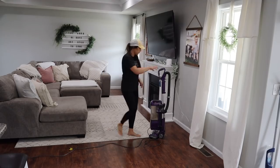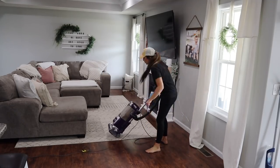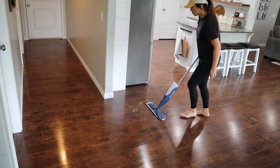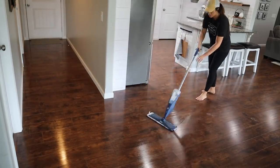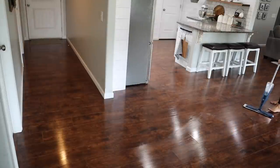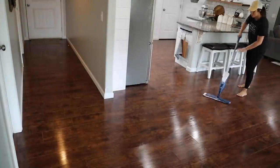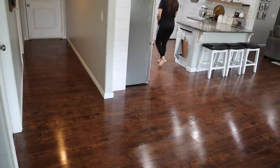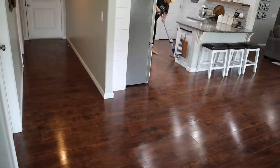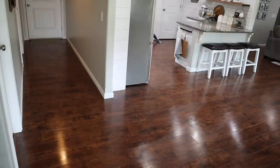All right, time to clean the floors. So I do have a steam mop that I use if I'm deep cleaning, but if I'm just in a pinch and I'm trying to get the floors quickly cleaned, I will use my Bona mop. And this is so easy to use. It's cordless, obviously. It's the same thing that I used earlier with the dry mops, except I can put on this reusable pad and then it has a solution that I can just spray and then wipe it.